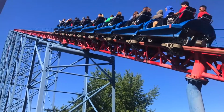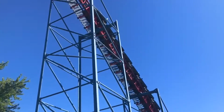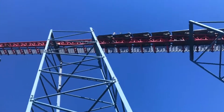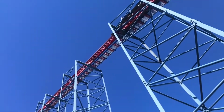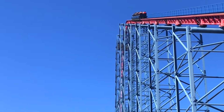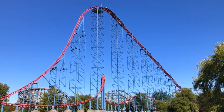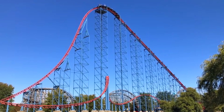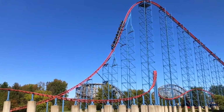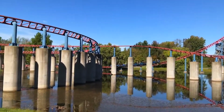Intamin kicked off their hypercoaster building career with Ride of Steel, or at the time, Superman Ride of Steel at Six Flags Darien Lake. Ride of Steel at the time got much praise for its multiple airtime moments and sense of speed moments, so forth that giant, massive piece of straight track that, when you look at it nowadays, actually has some purpose for it being right over the water.